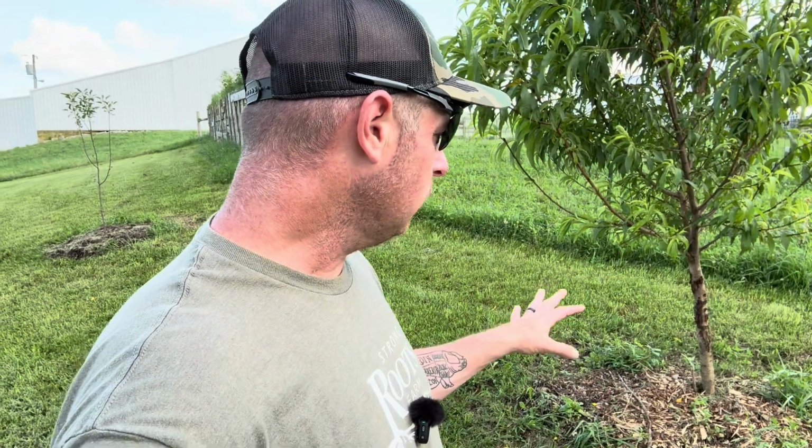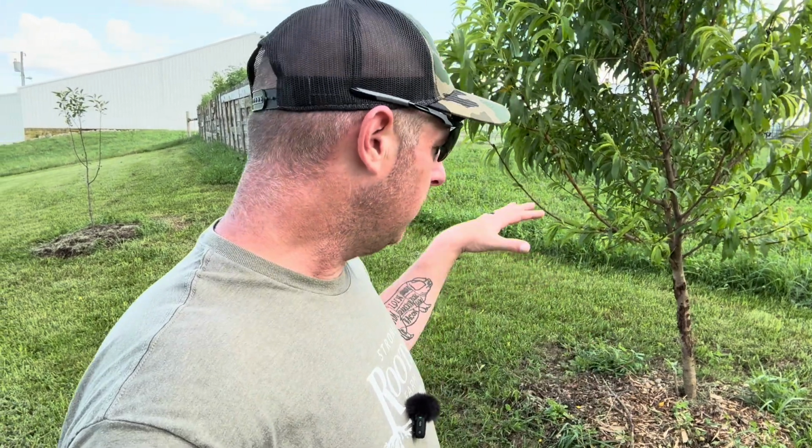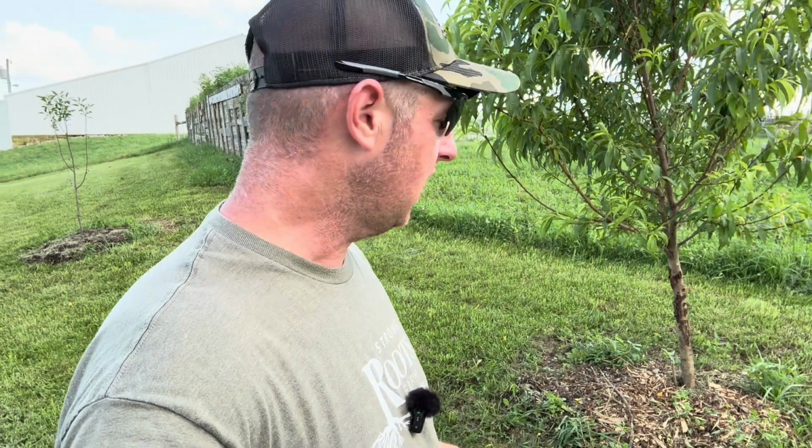Now, I will kind of warn you a little bit. I don't really recommend wood chips solid like this on a brand new tree unless you top it over compost. When I plant a brand new tree, I've got some videos on that, but you want the compost to be up there so that the tree can feed from it, whereas these wood chips won't necessarily feed your tree. It'll take them a long time to break down.